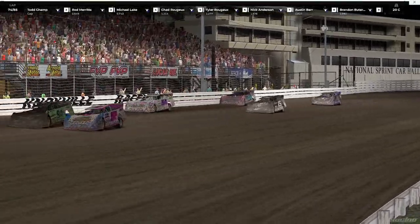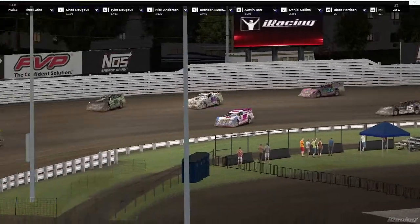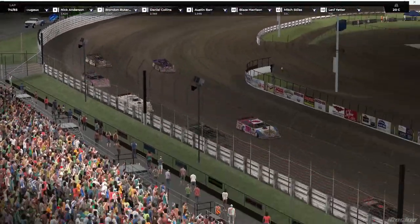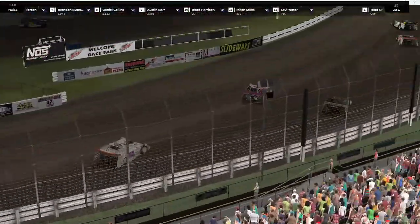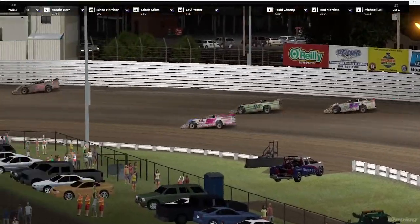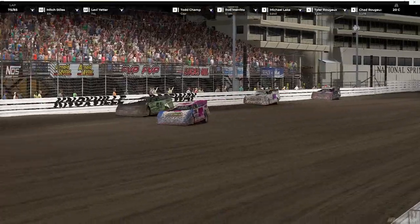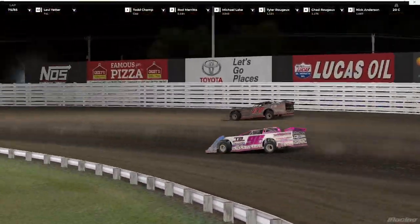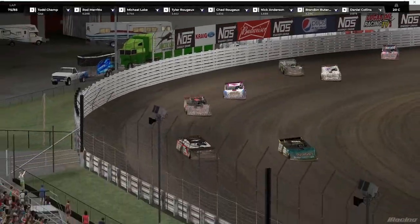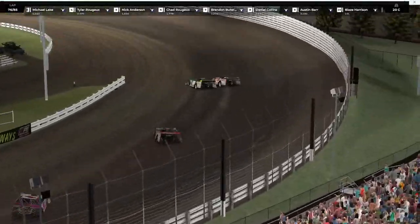Tyler Ruggie now looking to the inside of Chad Ruggie. Right now in the middle of the field, you have Tyler Ruggie and Nick Anderson. I guarantee they're gritting their teeth, nothing to lose. Rodney Merritt is looking to the inside of the 5 car for the lead. Ooh, too close for me to call on that lap.